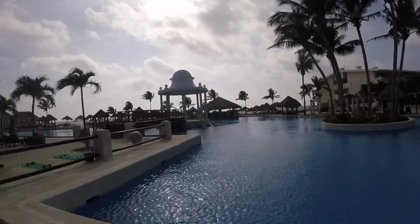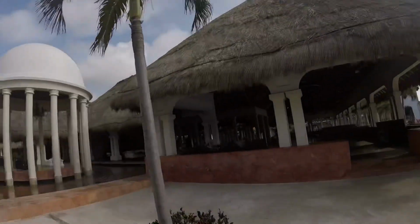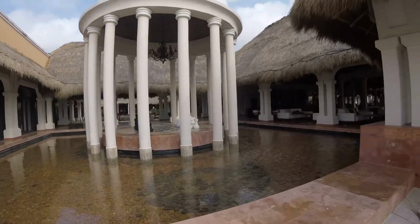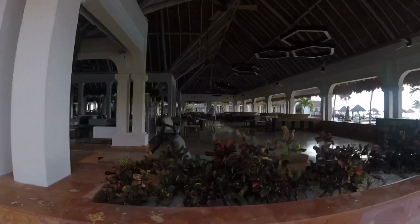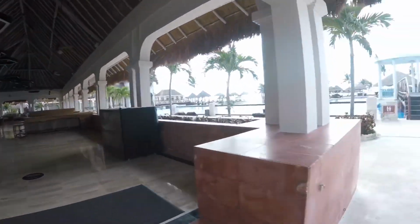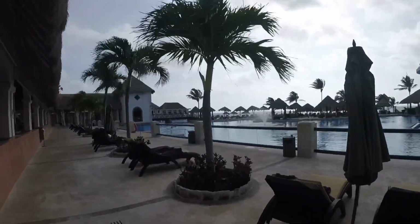Here's the other side of the pool. Nice little bandstand. There's a really big chess set. That's quite fun. And this is like the hotel lobby area, which is really big. There's a bar inside, and we're going to head now to get some breakfast in the main restaurant.